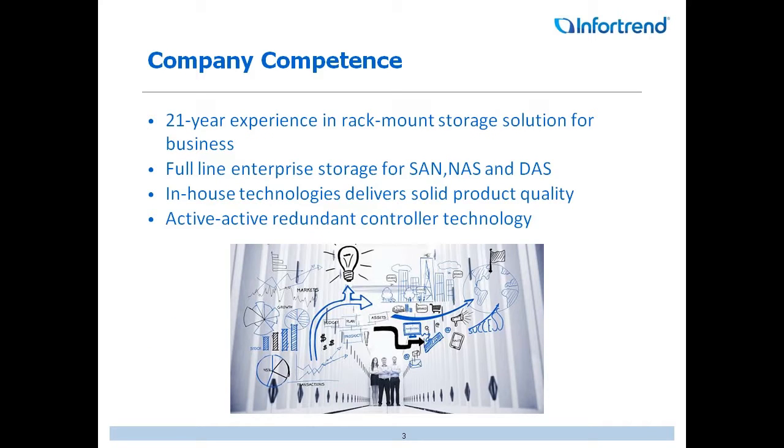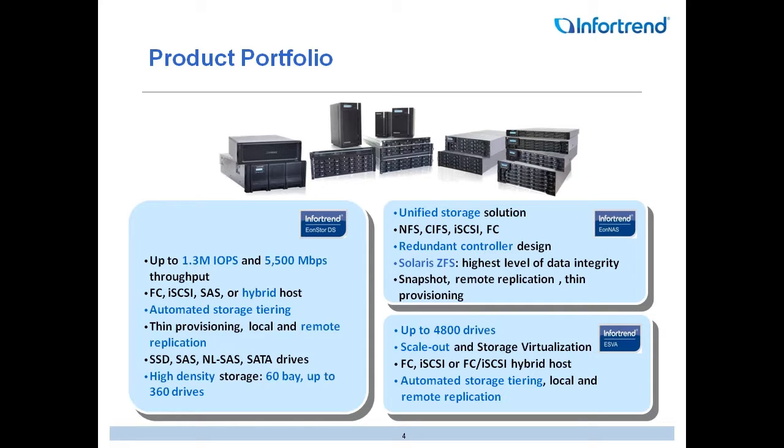With 21 plus years experience in the industry, we really can offer all types of storage. So whether you're looking at your SAN networks or your NAS networks or your direct attached storage, whatever the case may be, we definitely have offerings for all. We're an in-house technology shop, which means that we're building everything, whether it be the ASIC, the firmware, the controllers. It's our technology. We're building it. We support it. And we know what to do with it. Also on our controllers, what's nice is we can do active-active controllers. We have a very wide product portfolio.